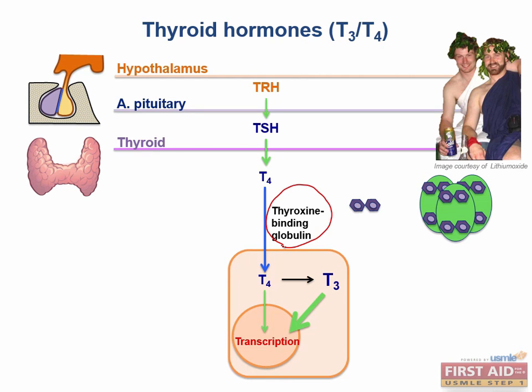But here's where things get interesting, and try to stay with me on this. Say you have a condition where you're low on protein, for example, liver failure. Your TBG synthesis, like the rest of your protein synthesis, is going to tank. So what do you suppose happens to your levels of free thyroxine when the bottom suddenly drops out of the TBG pool? Suddenly, your pool of free thyroid hormone is dramatically increased, which transiently increases the activity of thyroid hormone.